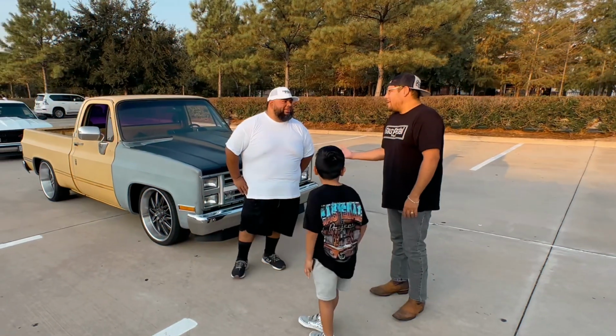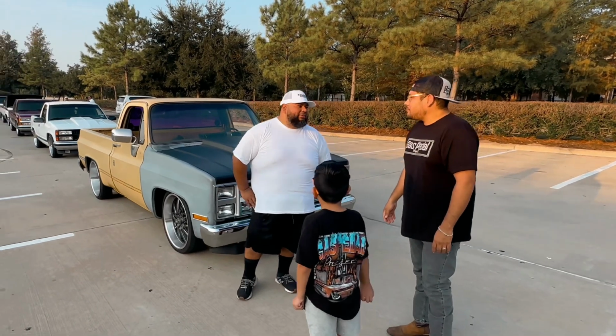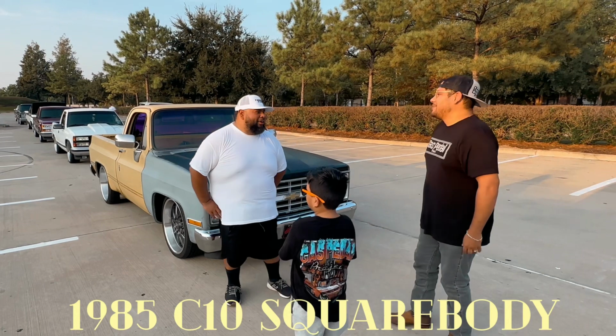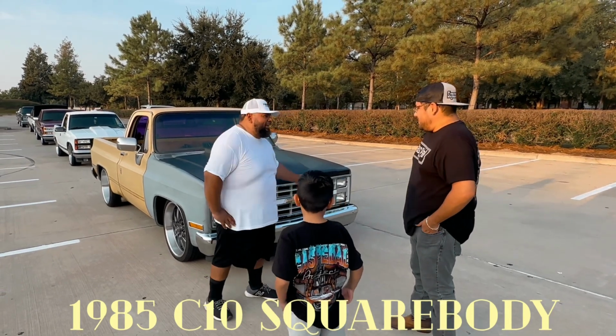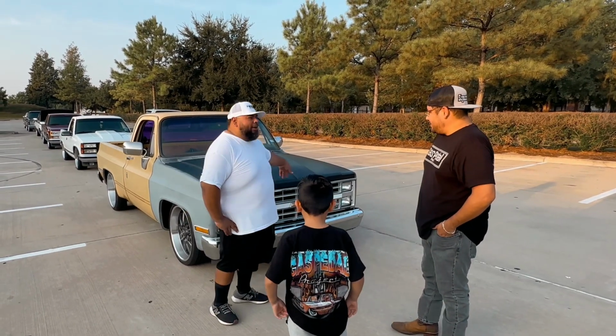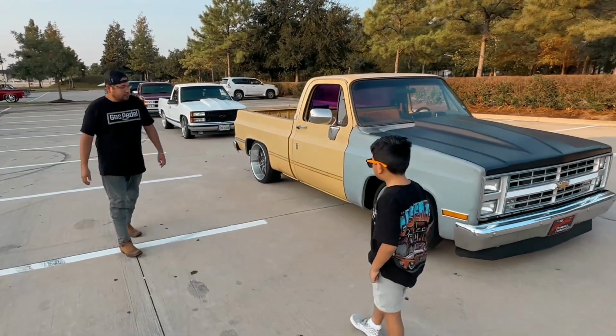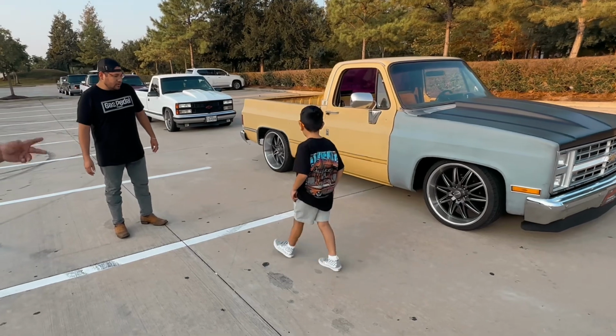Just tell me, how long have you had it? We had it for a couple of years. It's a 1985 C10. And we've been working on it on the weekends, whenever we have a chance. So it's got a 4.5 and 6 in the rear. It's got dual exhaust, and a little switch to do the straight headers.